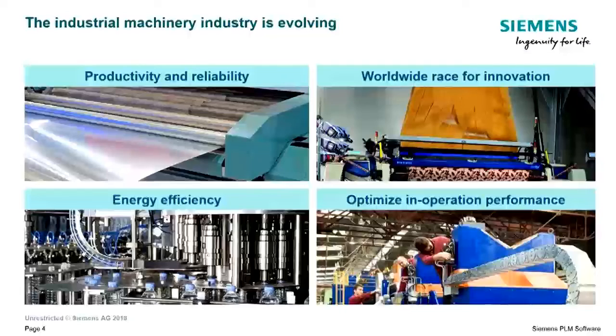So industry. Today we will focus more on industrial machineries, production machineries, but let's say that the approach can be used for any other industry like construction equipment, but also automotive and aerospace. But I will focus my speech today on industrial machinery such as packaging or bottle filling or metal forming or textile machineries.